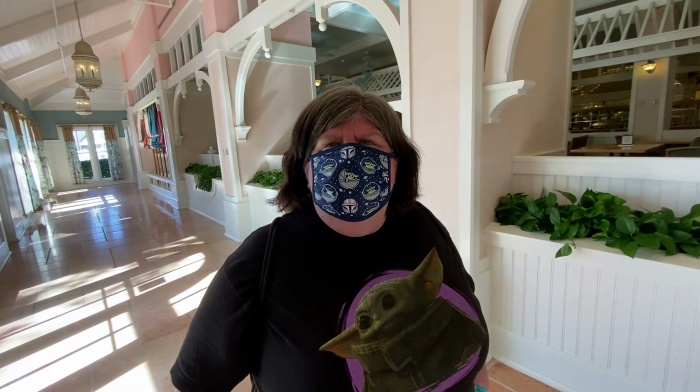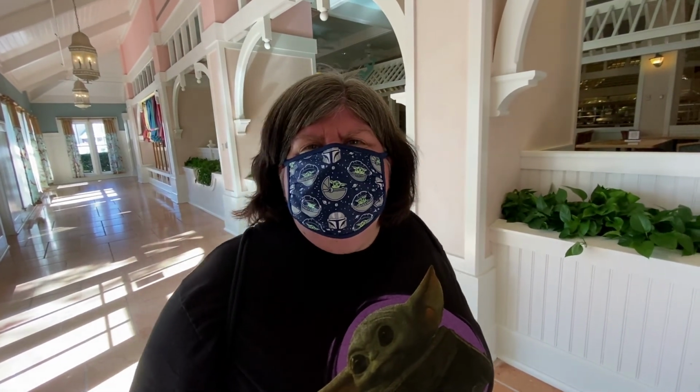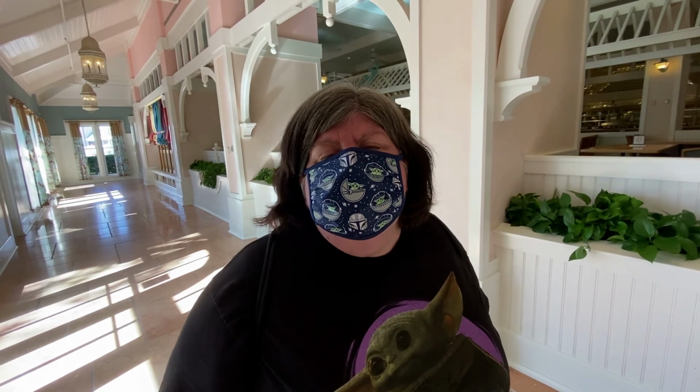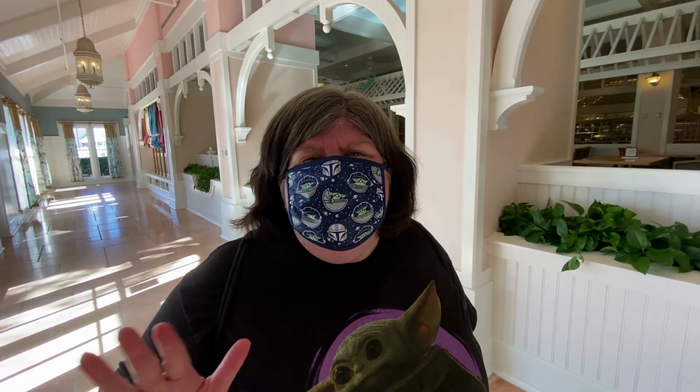So Valerie, what are we doing now? We're going to walk over to Epcot to catch the Skyliner back to our resort. Kind of take a break for a couple hours and then we'll head back to Hollywood Studios. Definitely got to ride Tower of Terror. We haven't done that yet. Probably do a little shopping and just kind of see the park with all the lights on. It's so pretty.